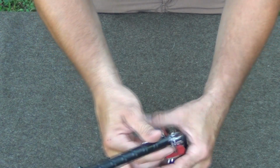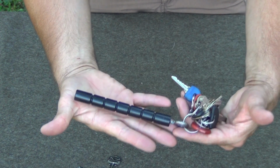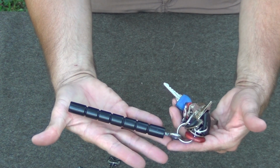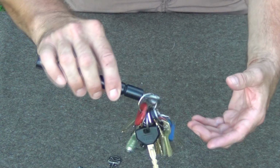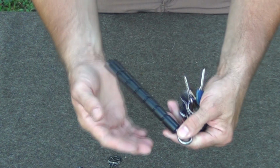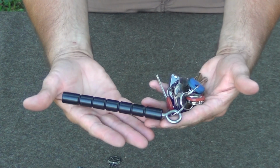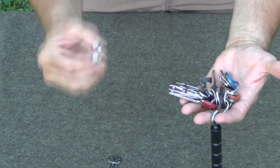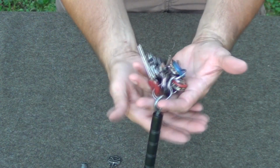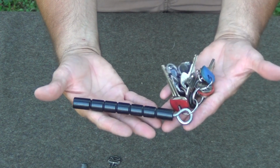The other item, of course, is this Kubaton. Honestly, I use it most of the time just so I don't lose my keys, so I keep it in my pocket. But this could be used as self-defense. There are training videos on how to use a Kubaton and all of that. Of course, you cannot go through airport security with this, and so I always take it off, and any of the other items. You can fly with a ferro rod, and pretty much everything on this key ring with the exception of the Kubaton is acceptable through airport security.